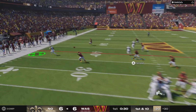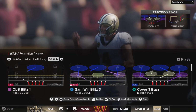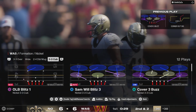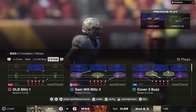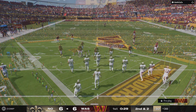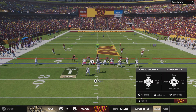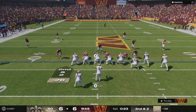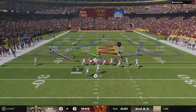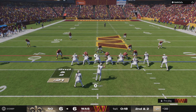Carr working out of the gun. And it's complete to the sideline. Nice job getting both feet down inbounds. This is why the timing of these routes is so critical. If that ball is thrown a little bit later, he's unable to keep his feet in bounds, but instead the quarterback is on time and accurate, and the receiver does a nice job not only securing the catch, but ensuring that both feet remain in bounds.